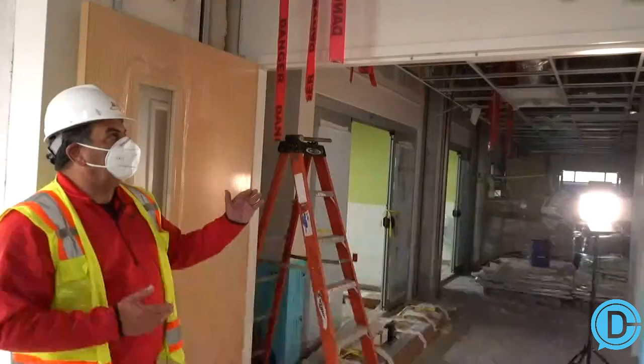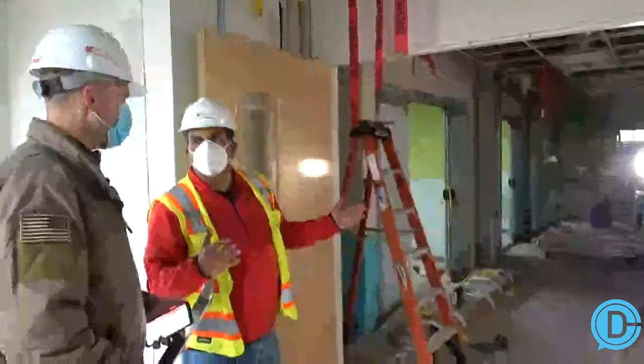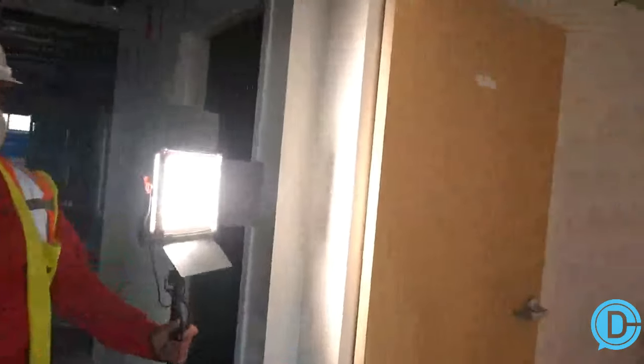I'll show you one of the rooms here, and you'll see the level of completion. It's basically finished. Is it really? It's finished. So you'll see that it has flooring. All of the fixtures are in. Oh yeah, take a look. You know, so there is safety.